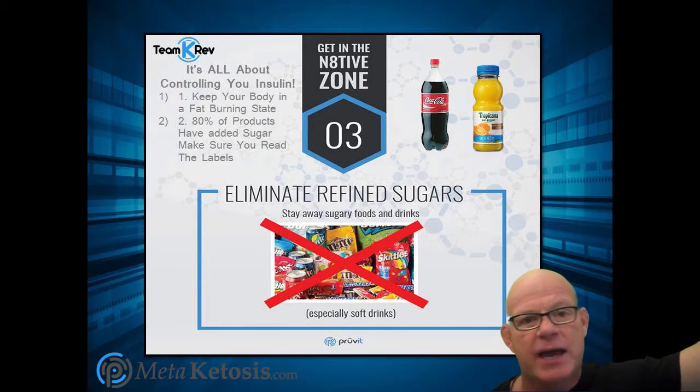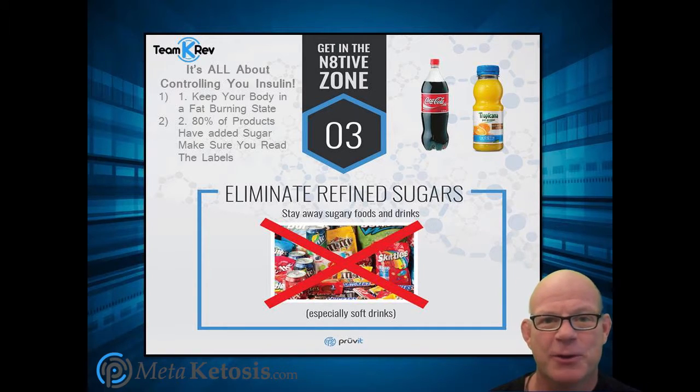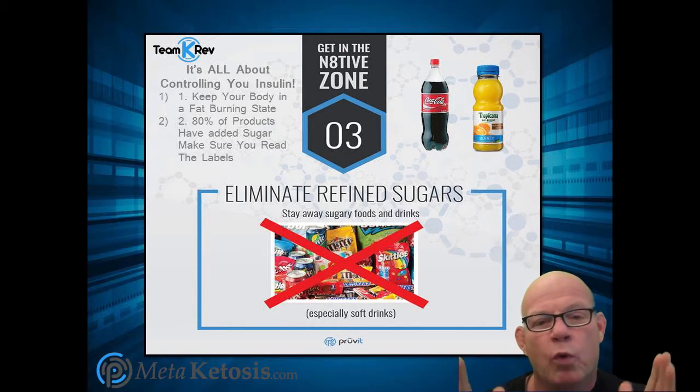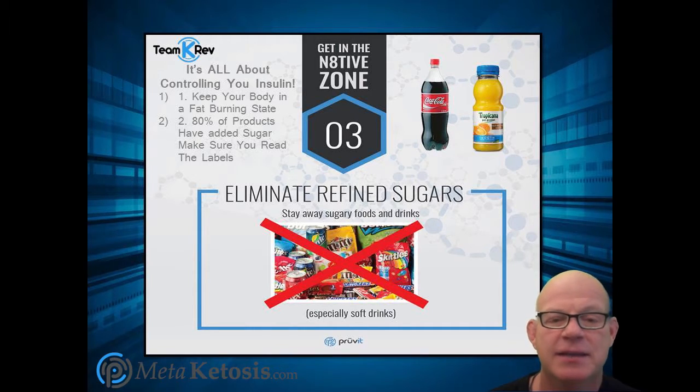If somebody's having a diabetic attack or some sort of seizure, what do they do? They hand them orange juice. Why? Lots of sugar, right? And so that's what calms them down. I remember The Godfather Part 3. But anyway, so we want to eliminate fruit juices, soft drinks, anything that's got sugar in it.